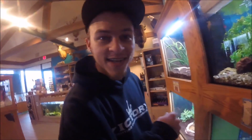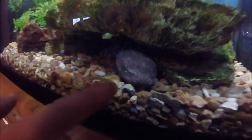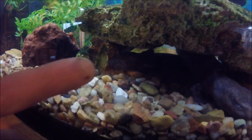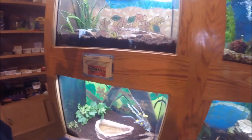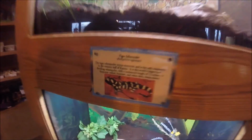Ha! Look here, we have some mud puppies. Little mud puppies. You know, them little buggers. Look right here, see it? There's one. There's another one right here. Oh, there's a toad. I'm not sure what's in this one, or whatever it is, it sucked right back down up underneath the log there.